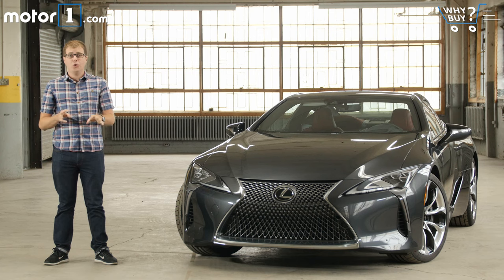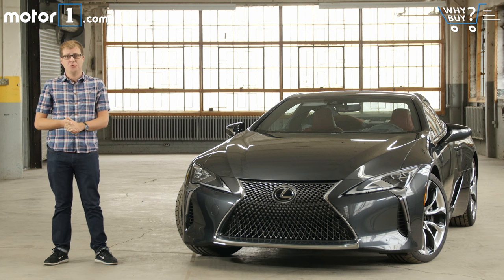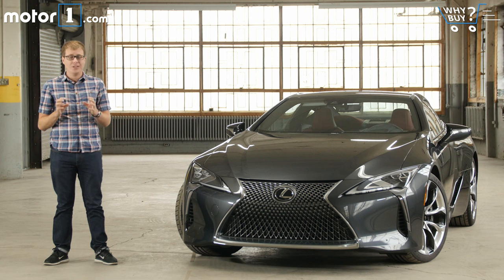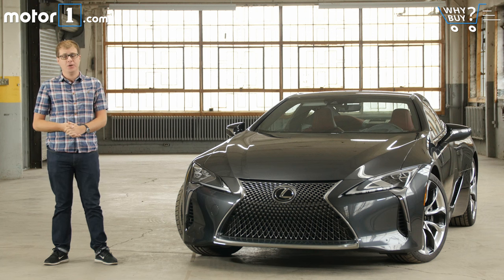If you're looking to spend big bucks on a sporty, pretty, luxurious coupe, your mind is probably going towards European brands, things like Porsche, Jaguar, Mercedes, and BMW. But there's a newcomer from Lexus entering the fray that you should consider. It's called the LC500, and it's safe to say that it's the most exciting Lexus we've seen in a very long time. Stunning looks, a lovely interior, and lots of V8 power are all really promising ingredients. So let's see what it's like to live with.